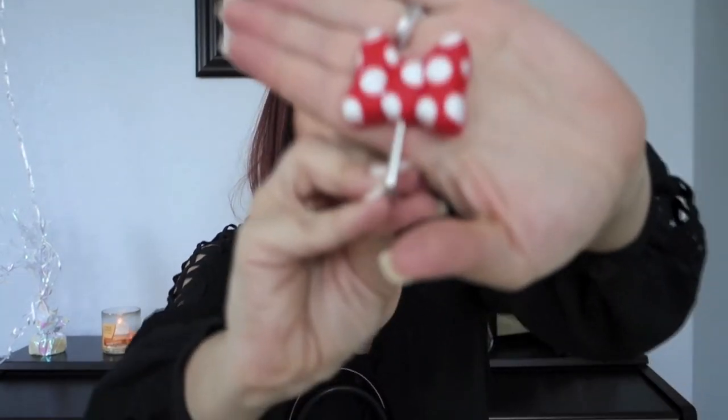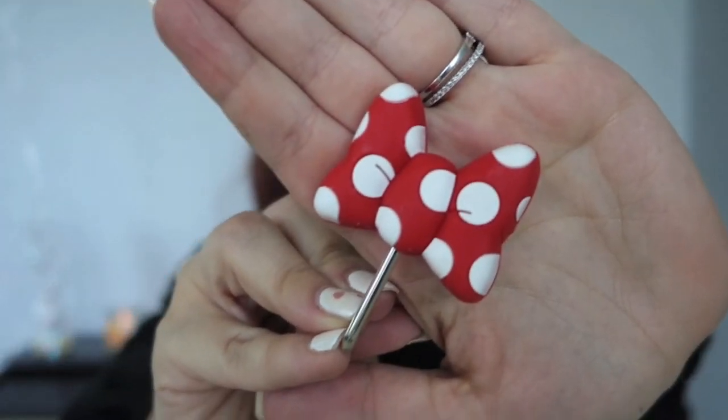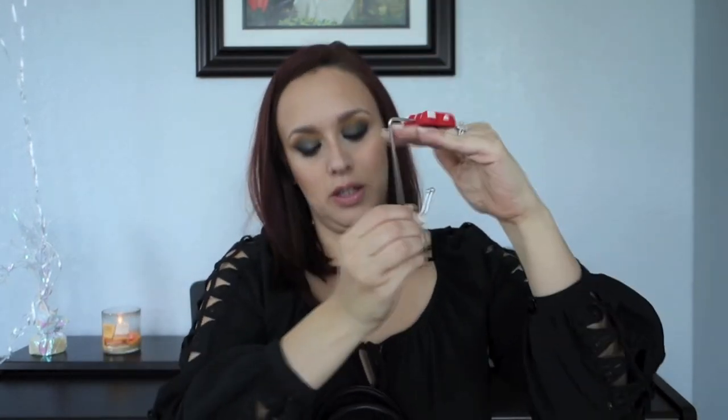And it's a little Minnie Mouse bow. So check it out, super cute. Little Minnie Mouse bow. But you can turn it like this and it lays flat. And then you turn it like this and you can put it on the table.